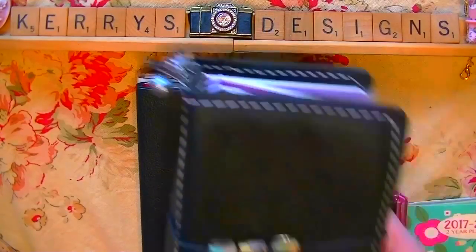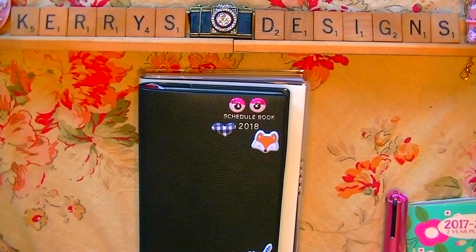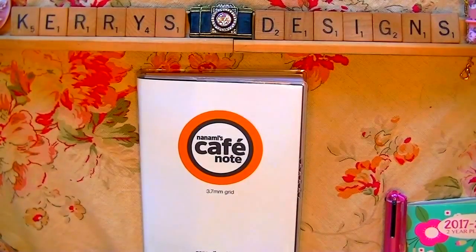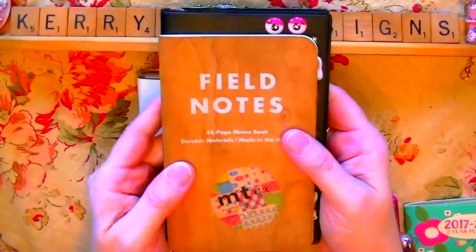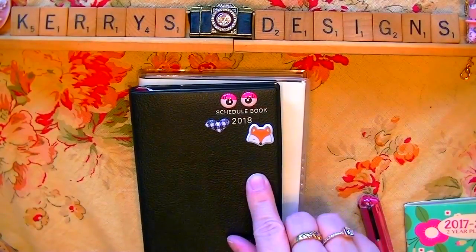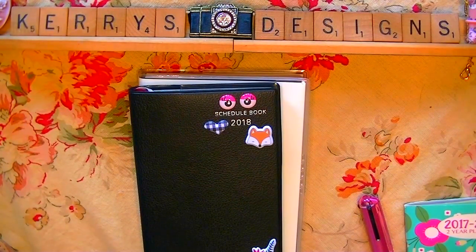Let me see if that is a field note size. Almost, no, I think it's too long for a field note. So a field note is, no, it's much bigger than a field note. So a field note size is this. So it is a little bit bigger. So it's a little smaller than an A6 and a little bit bigger than a field note size.